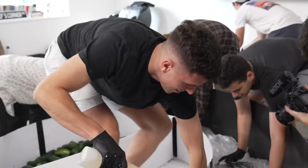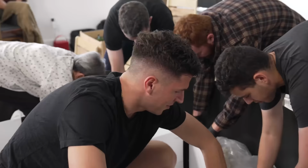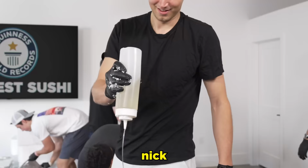So to start out, we're gonna put some rice all around the edges to sort of give a nice foundation around the ring that's in the middle here. I'm adding a little bit of vinegar and oil to this, which will not only make the rice taste better, but it'll also help us to fluff it up a little bit more. Nick, don't squirt on Lynja.